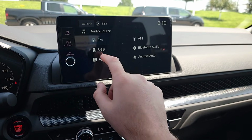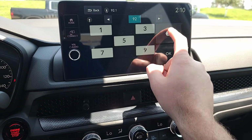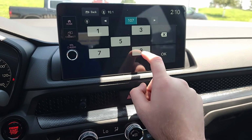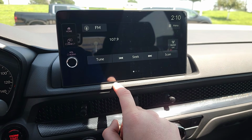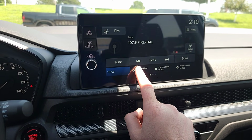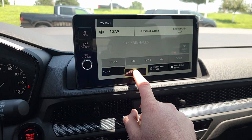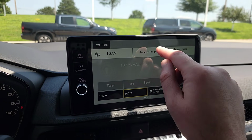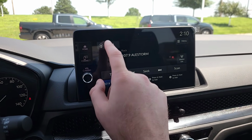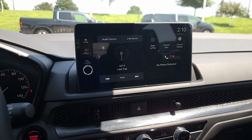All right. Now, let's talk about the radio stations here quick, how to find those. You just select tune. You type in, I don't know, a random station here quick. Boom, hit OK. Now to save it, you click and hold. Saved. Let's say I save one too many of those same ones. Honda has allowed you now to click and hold this, and instead of just saving over it, you can remove it. So that's pretty cool. I like that. Hit that up there again. Takes me back to this menu. There we go. That's Radio 101.